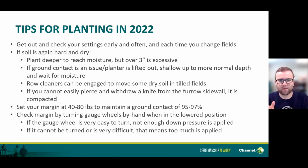And if you cannot easily pierce your sidewall, again, I mentioned that earlier, if you can't take a knife and get in and out of that sidewall very easily, it means you've probably applied too much down pressure. There's also a way to check that in the field. I'll get to that in a second. But giving a recommendation for margin really depends on a lot of things.